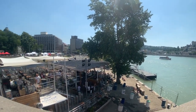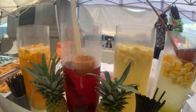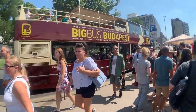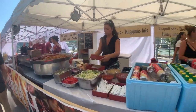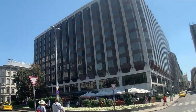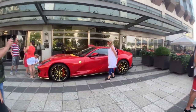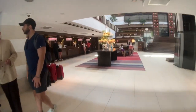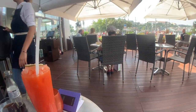Here is the InterContinental and the Sofitel, both hotels that we're staying at pre-cruise. Okay, check into our new hotel, the Sofitel. We're here. Pictures with the Ferrari. I'm not exactly sure why, but it's a cool Ferrari. Buying a refreshing drink before we go on with our day.